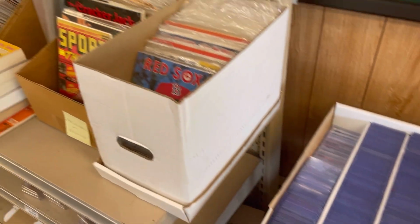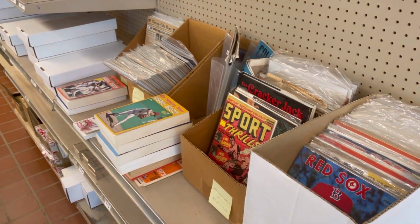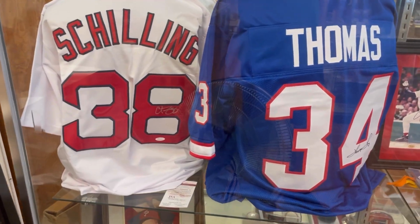And then he has some, for the old guys like me, that are organized by player. So you've got Yaz bin that I looked through, Nomar, Pedro, David Ortiz, Fred Lynn, all the locals, Larry Bird, and stars like Aaron Judge. So you can just go through all these super easy. There's really no better shop around than Don's Sports Card Center.